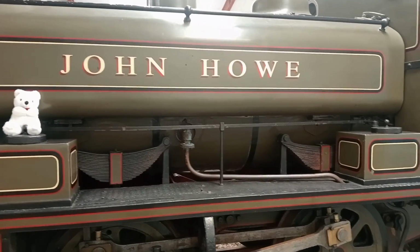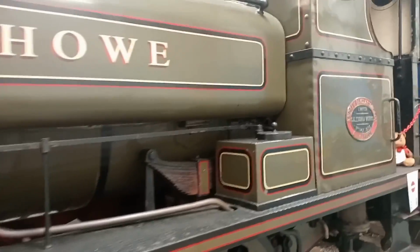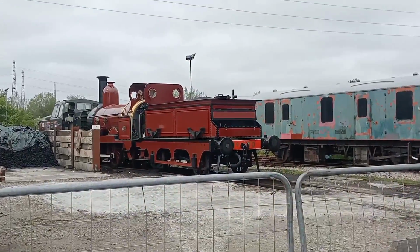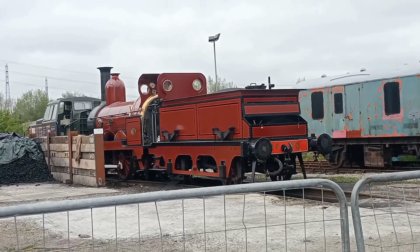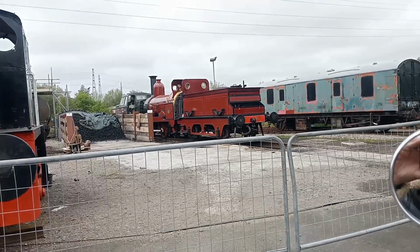Now, as I was leaving, I looked at the back of the car park and I saw the Sentinel shunting this beauty about. This is the local pet survivor. Of course, it's the Furness Railway number 20, beautifully restored, and I really want this locomotive to feature as a model. A truly beautiful piece of history.